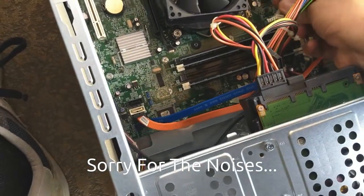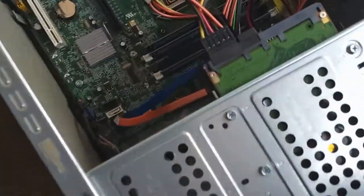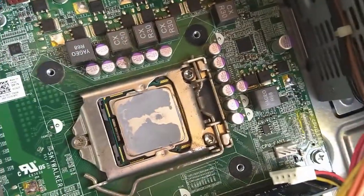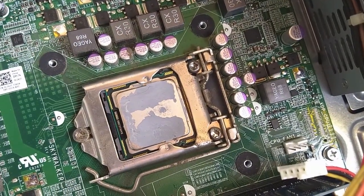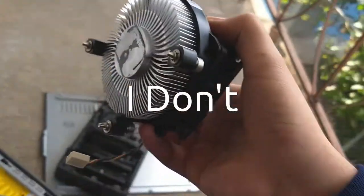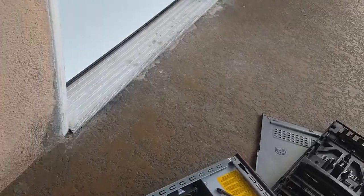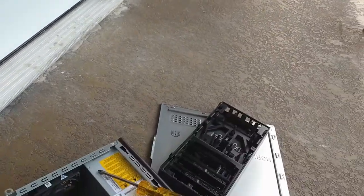Yes. Oh yeah, look at that. Huh. Wish I had some thermal paste. Do I? Turns out I don't have any thermal paste. Oh well. At least I still got this.